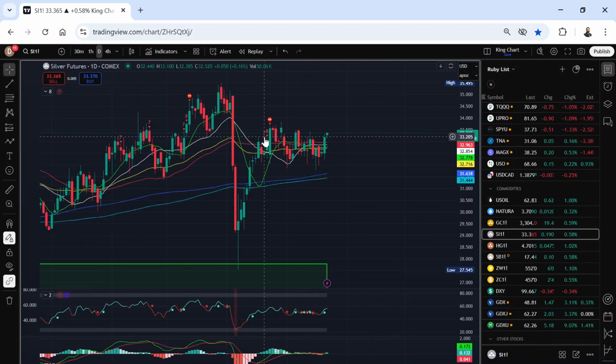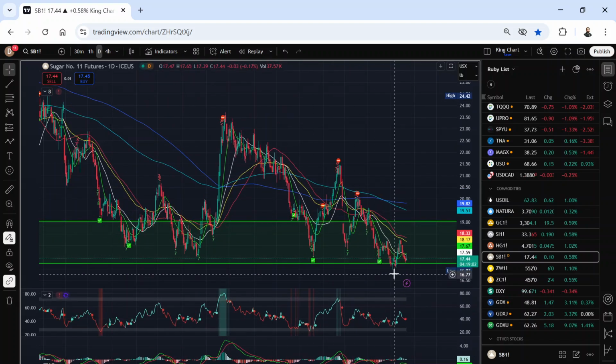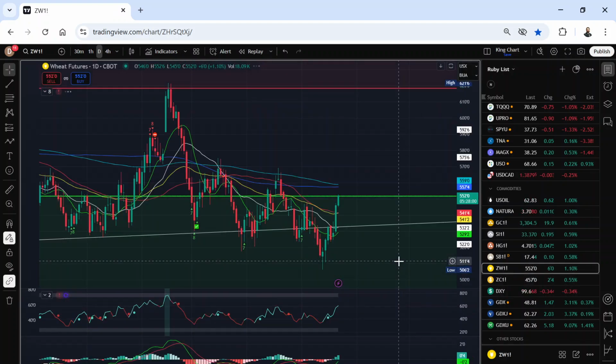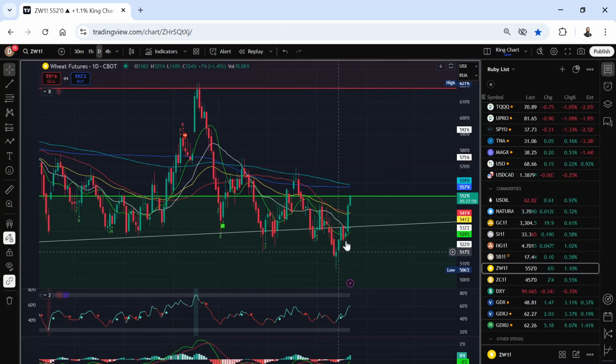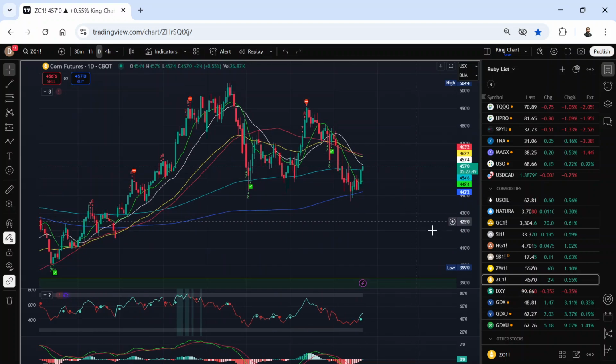Silver is following gold, just going above all moving averages. This is copper also trying to break out. Sugar is in a nice buy area for long-term buy. Wheat, finally, you can see what a pickup. This was a stop run, and then now quick recovery above this trend line, looking nice. Corn also trying to bounce above all moving averages.